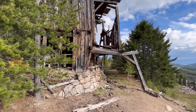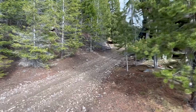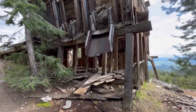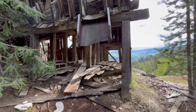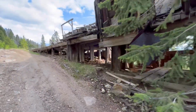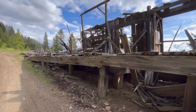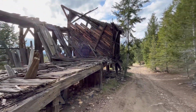All right, that's pretty cool. Let's see if we can get a better view on the backside here and see what this thing was. Oh, there's a chute right there where the ore would come out, I guess, once they pulled it out of the ground, loaded into ore carts. That's what they were doing in this building here, trying to break it down into smaller pieces so they could get it down the side of the hill here.